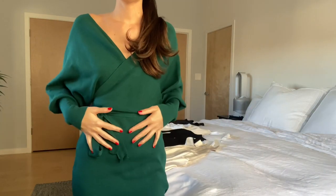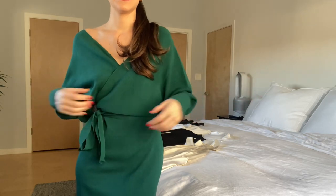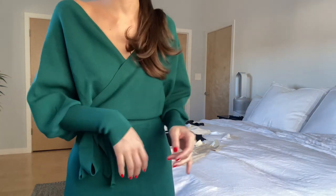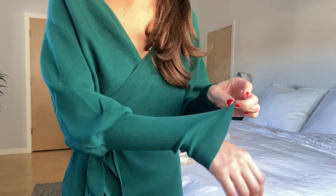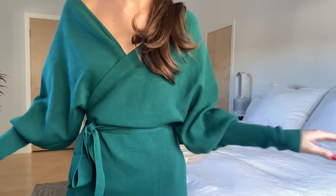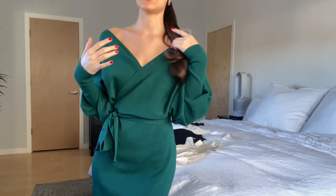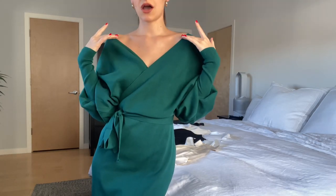It is an emerald colored, gorgeous, bell top sweater dress. It's a really nice thick material. It cinches at the arm here and then kind of balloons out. I love that it drops at the shoulders and gives you a gorgeous collarbone moment.